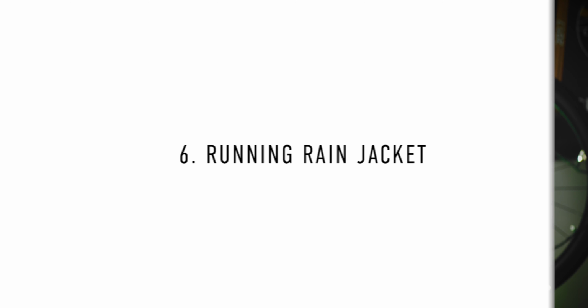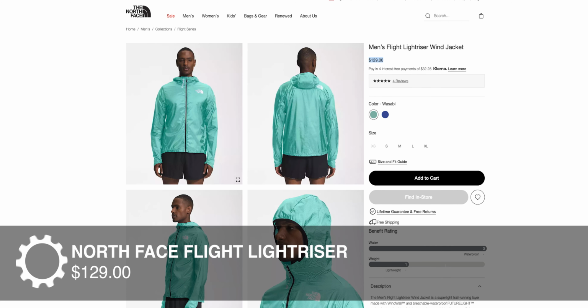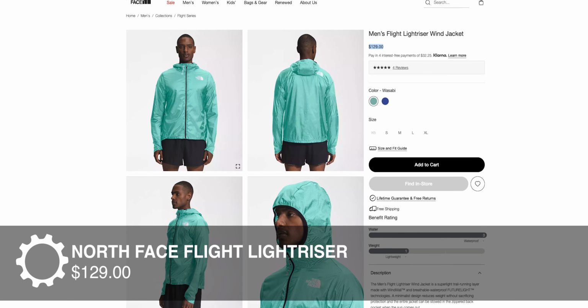And then my next gift idea is just a rain jacket. I've been using this North Face Flight Lightriser wind jacket. It's about $129, and it is absolutely perfect for all of the current cold, rainy conditions in the Pacific Northwest.